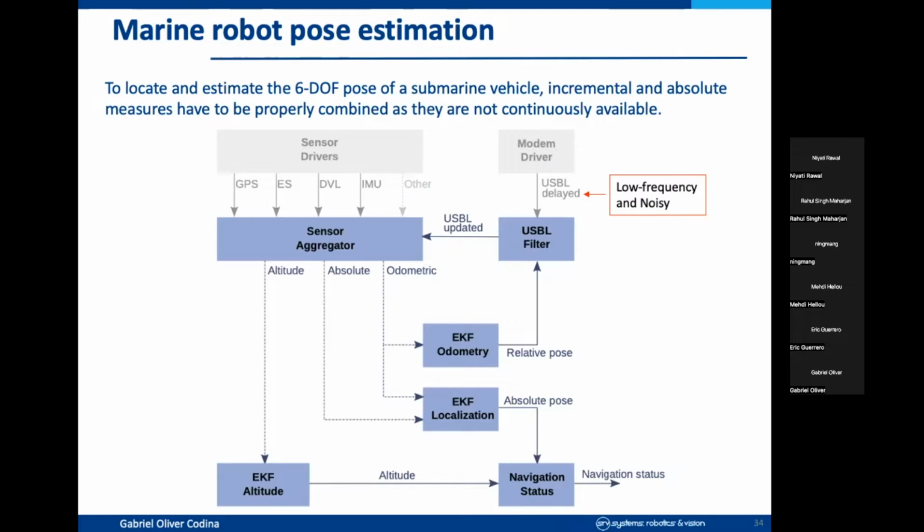Okay, but this is from the theoretical point of view, it's clear what we have to do, but on the practical side, there are many problems because the absolute positioning is low frequency and very noisy, and we are very affected by the drifting of the vehicle when we are only using the odometric solutions.